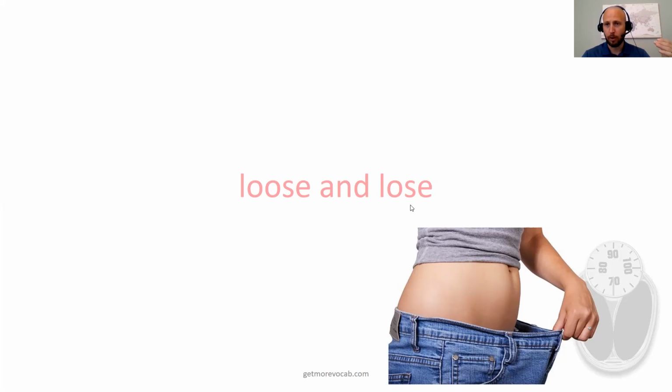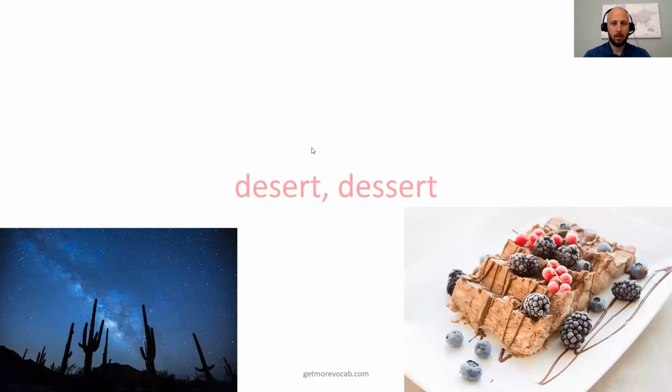Lose would be the opposite of win or gain, or the opposite of find, okay? So here, this person has loose jeans because it looks like the person tried to lose some weight, okay? Lose some weight. So the opposite of gain. I could also use it like, I always lose my car keys or lose my wallet, okay? So they sound different. This is lose, this is loose. Real quick, the stress here. Desert, dessert. Stress goes here, stress goes here.